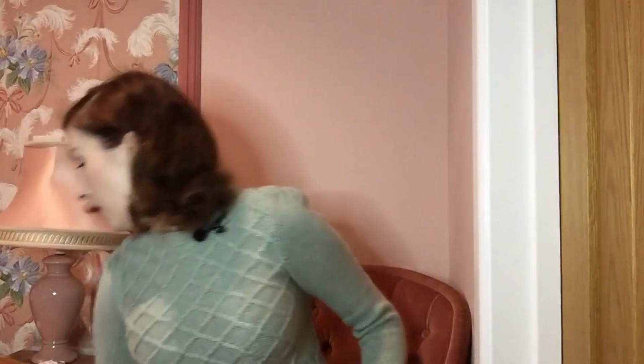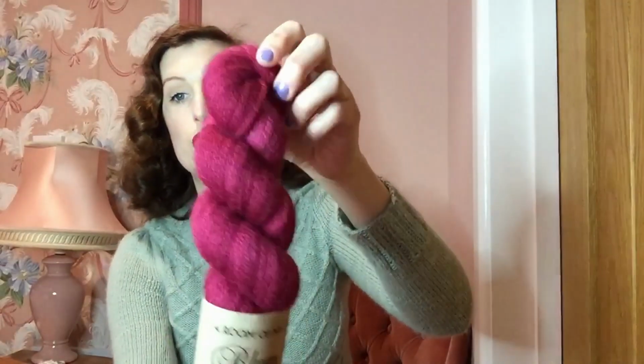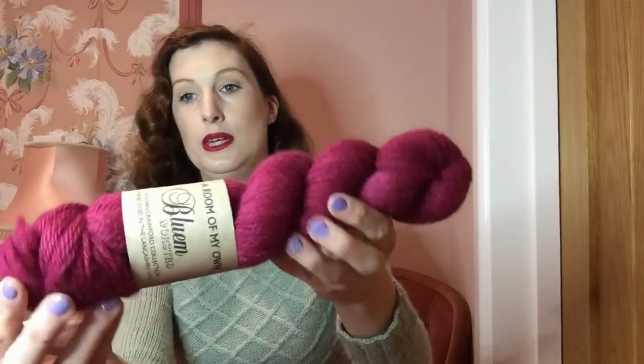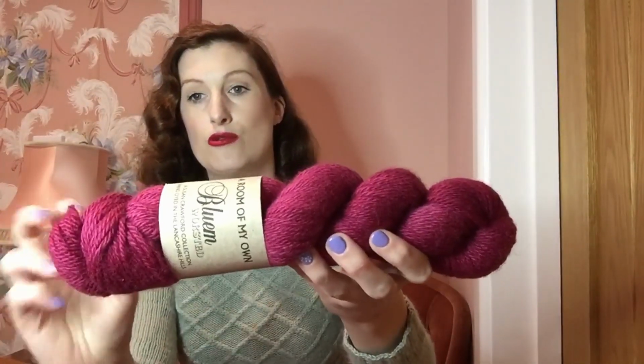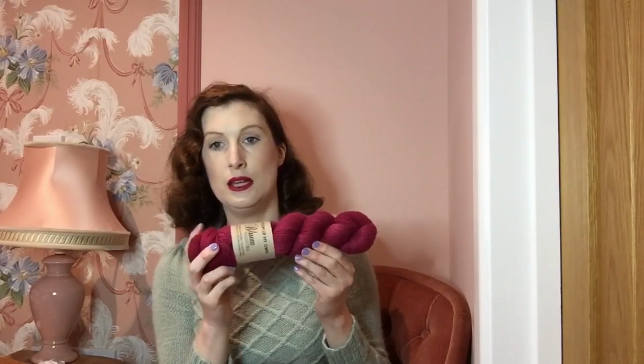And then I also got this, Bloom worsted, and it is 100% blue faced Leicester in the shade Cranbrook. And this is a gorgeous, like, it's showing up quite pink in this, but it's like a raspberry sort of cranberry red. Maybe that's probably a better representation of the colour here. So this is worsted weight, or is it? Yeah, worsted weight.